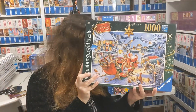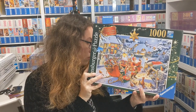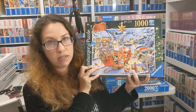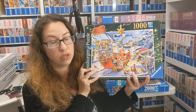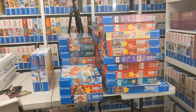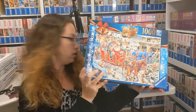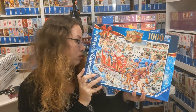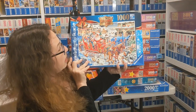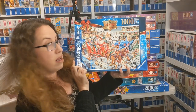Now we have this one. This one is called Santa's Christmas Supper. And this is by Roy Trower. It's from 2009. Roy Trower is actually a person that did lots and lots of Christmas puzzles for Ravensburger. So you'd see this name coming back again and again. And now we have this one. It's called The Christmas Farm. This one is also by Roy Trower and it's from 2012. And it's really cute. Again, most of those are not as easy as they look. They are actually quite tough to do, but all of them are beautiful.